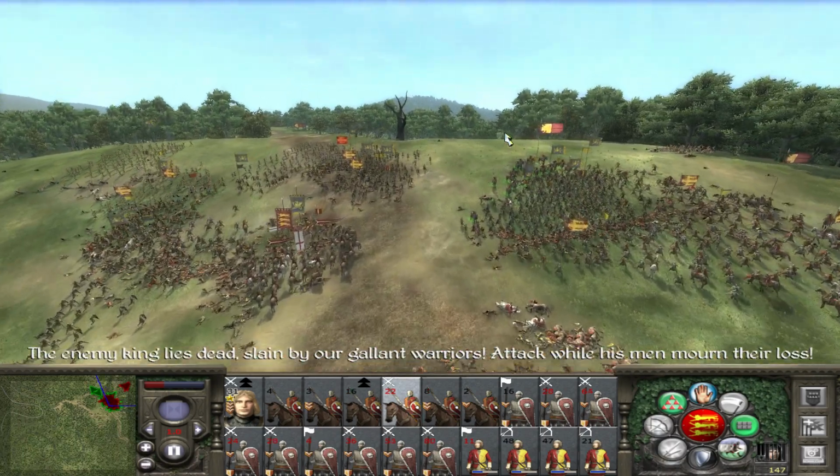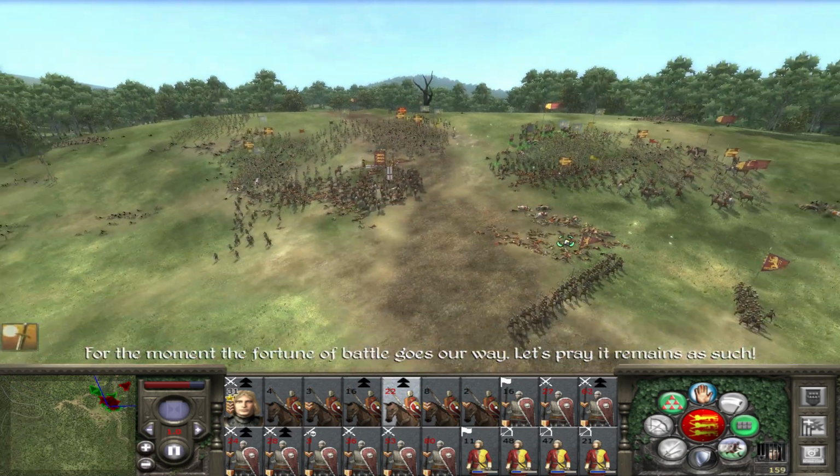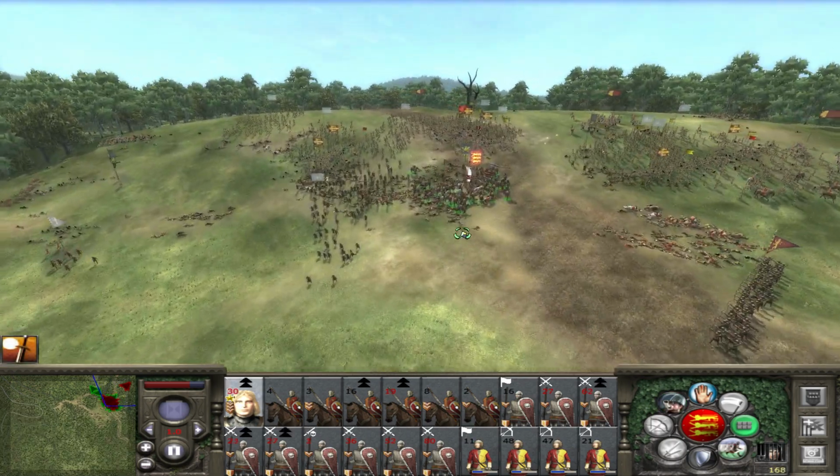The King lies dead, slain. For the moment, the fortune of battle goes our way. Let's pray it remains as such.